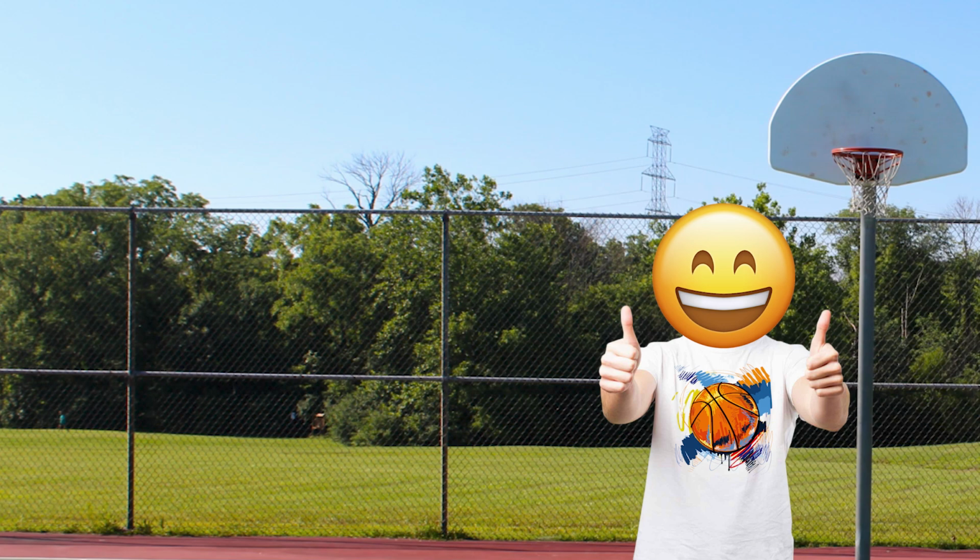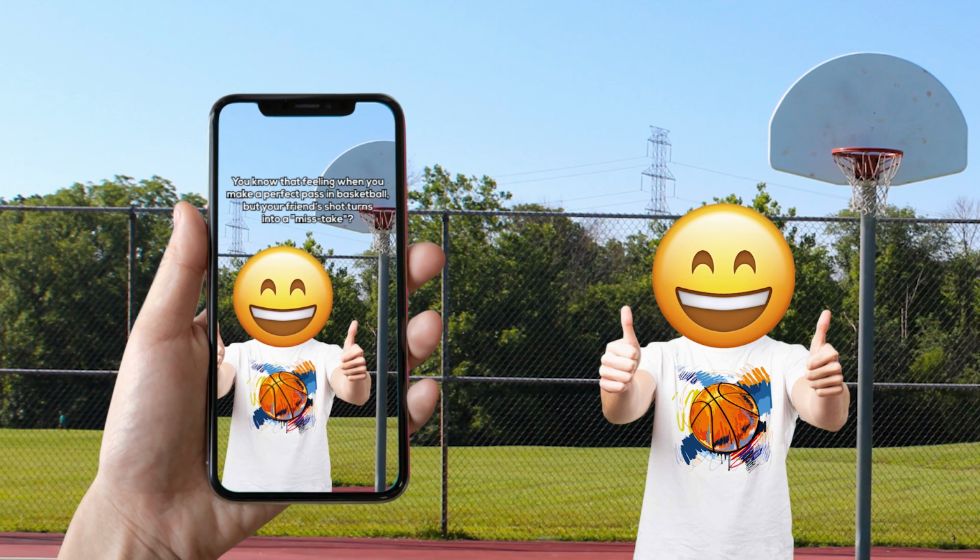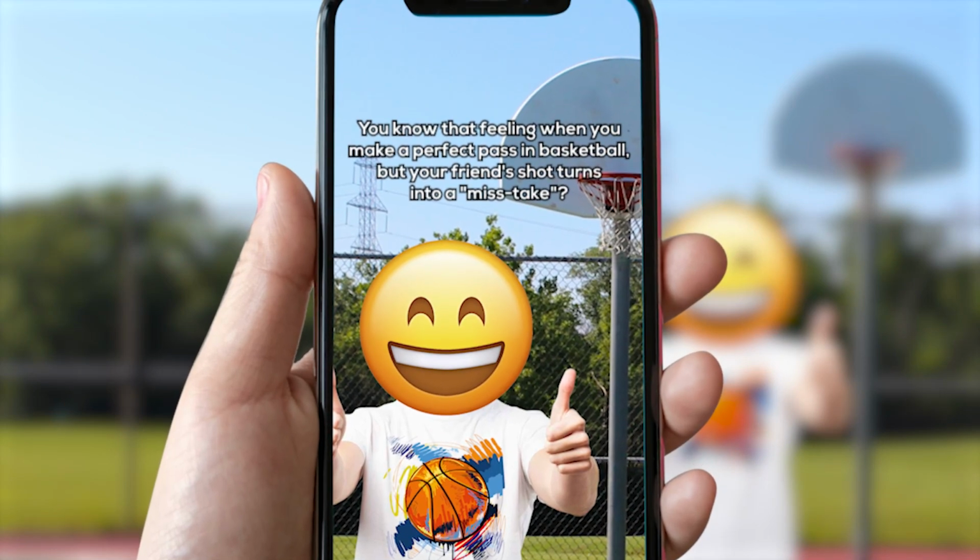Like for example, let's say that you run a basketball clothing brand. You could literally just sit at the court with your boys, like on the bench, and just film yourself looking at the camera with everybody playing basketball in the background. Put some text above your head about something funny that happens when you're playing basketball with your buddies, and put that out on TikTok, and it'll likely crush.